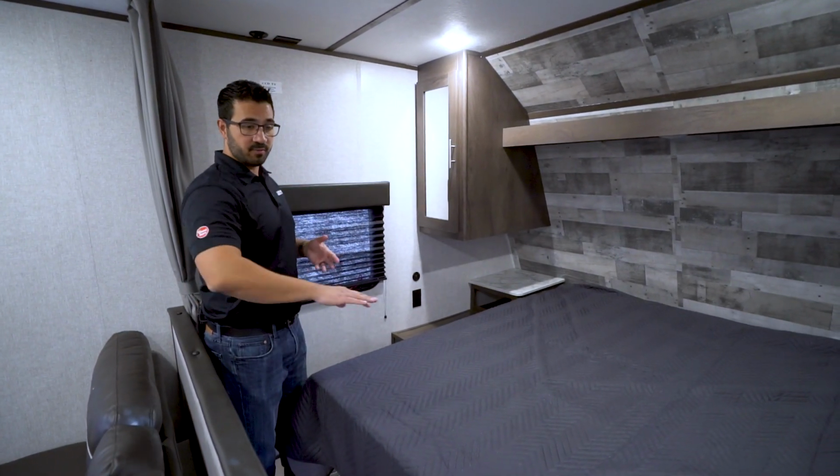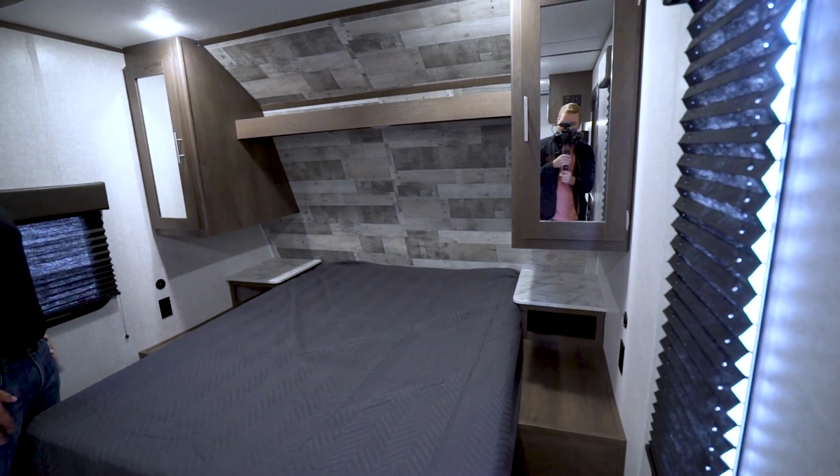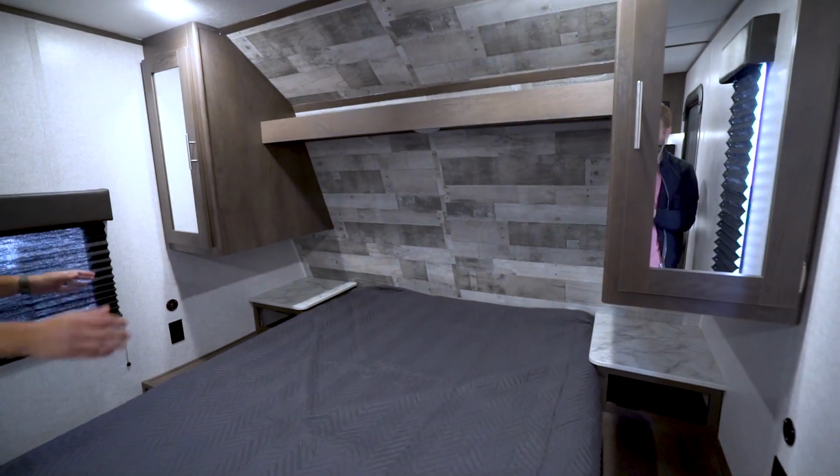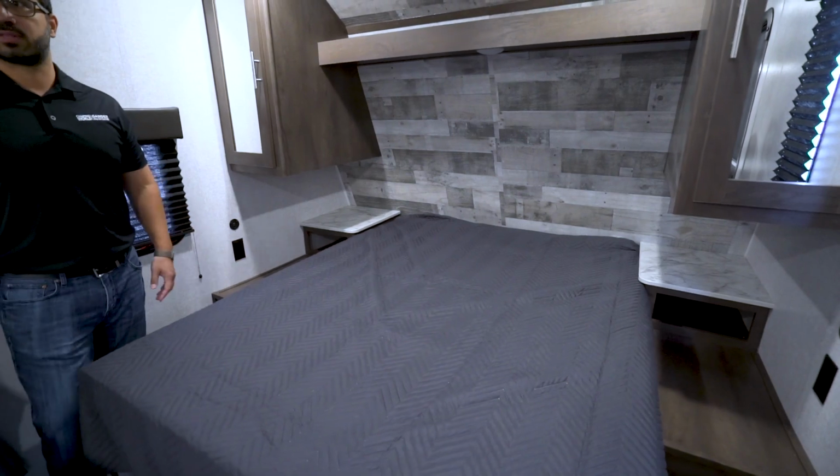You will see that you can fully walk around the bed, no problem, which is great. You have wardrobes up top. You have your nightstands down underneath, USB ports, electrical outlets on both sides, windows on both sides as well.